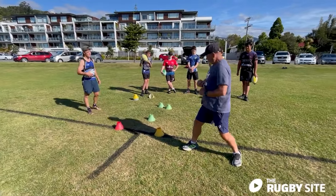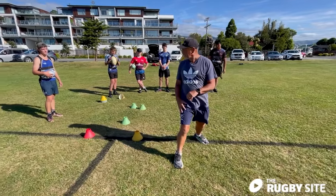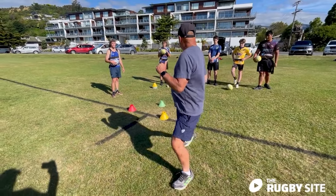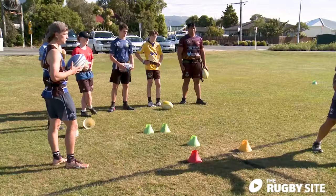Make sense, fellas? Okay, my power foot is down, he can hit me with the kitchen sink on this side, as long as I'm powerful enough to drive this leg through. And then where am I going? Straight through here. Hands up the backs.